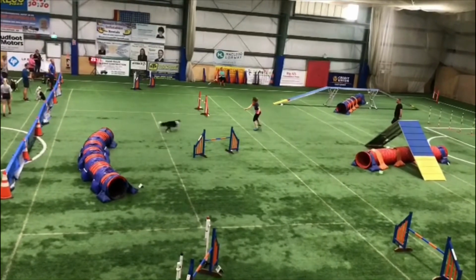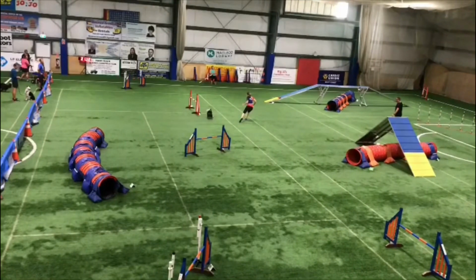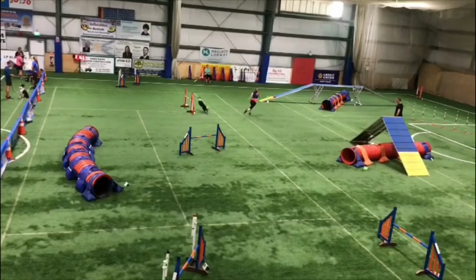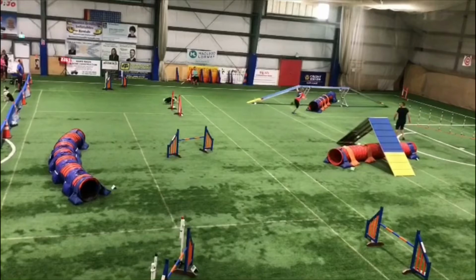Okay, so here I go. I'm cueing that threadle. Next obstacle is the running dog walk. So again, I cued it, and you can see I'm taking off. So I'm trusting that she's going to take that threadle, and away I go. Okay, so after the running dog walk, there was a slight turn away from handler there to the backside of that red jump out in the corner.